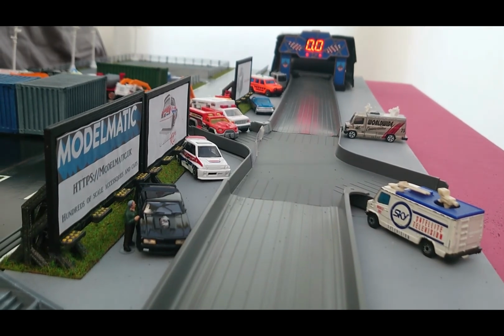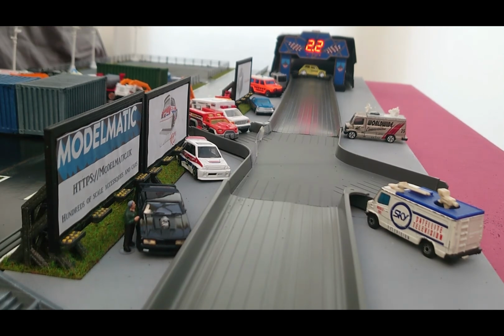Next up is car B, one of my top picks. 2.0. Now on the right lane. Oh, it spun round and paused part way down. We'll reset. Here we go. Stops on the line at a 2.2.